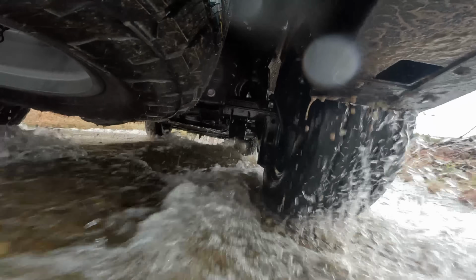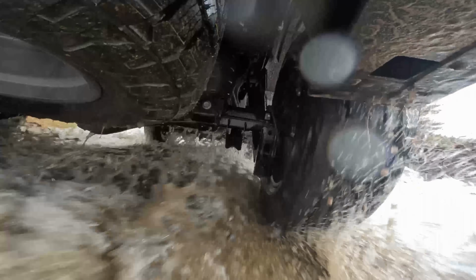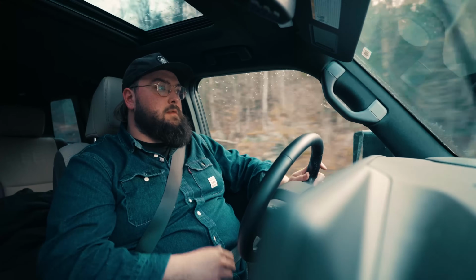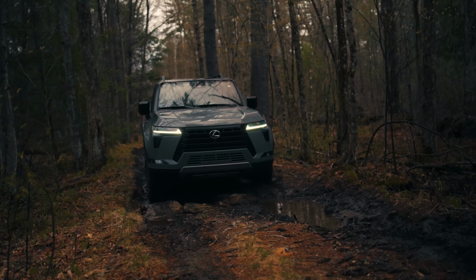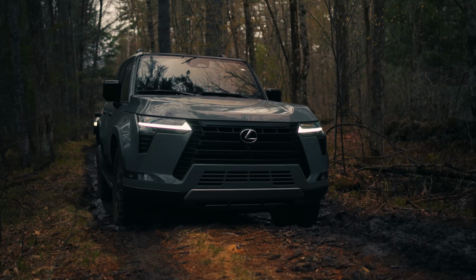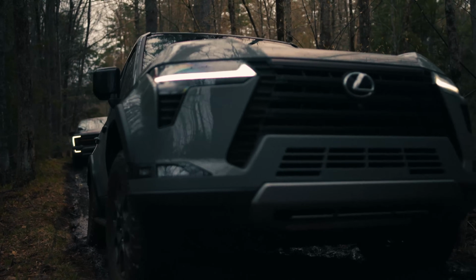I wouldn't say I had lower expectations, but everything we put it through handled it really well. There are really only a few things that we can nitpick and would want to improve with building this out. But as a stock platform, for people that want to run basic green trails, this thing is more than capable of doing it. It just chews away miles on the highway.